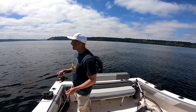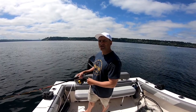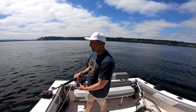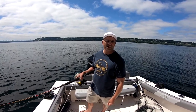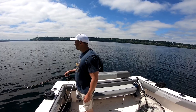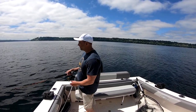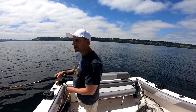So the current's going this way, but we've got some decent winds, so it's taking us that way. But also there's the back eddies, so it's a bit faster than I would normally like. We're going about 1.2 miles an hour. Usually I like 0.7 and less. It's just a lot easier to get your weight down there and keep it in the spot. Right now I'm having to let out behind as we're drifting. I'm using a 4 ounce weight.